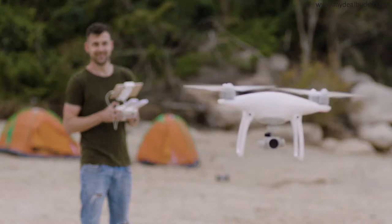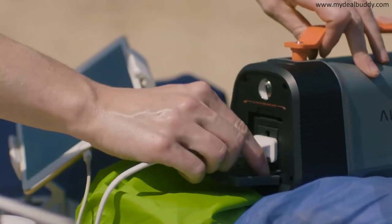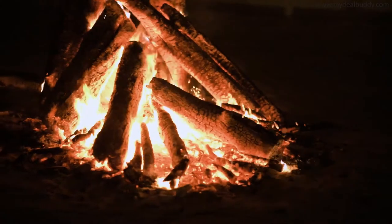Then we got ambitious. We plugged in drone batteries, camera batteries, a Bluetooth speaker, a mini fridge. We even used it to fire up a projector. We had music, we had connectivity, and we had our phones to document the whole trip. It surpassed our expectations and just kept going.